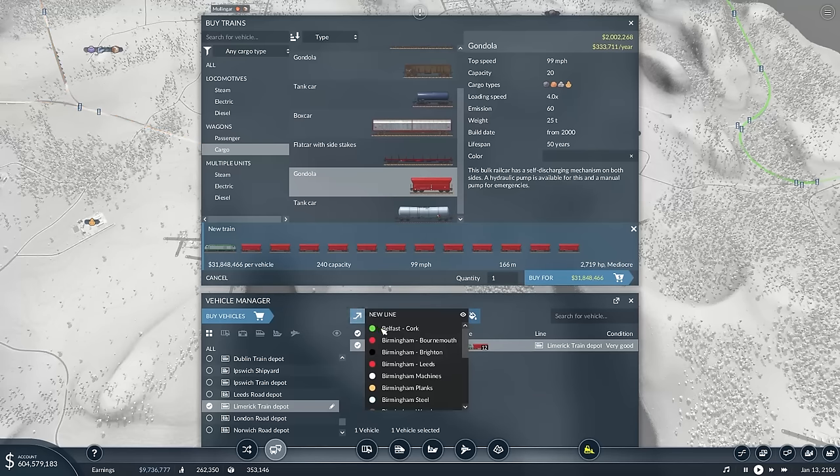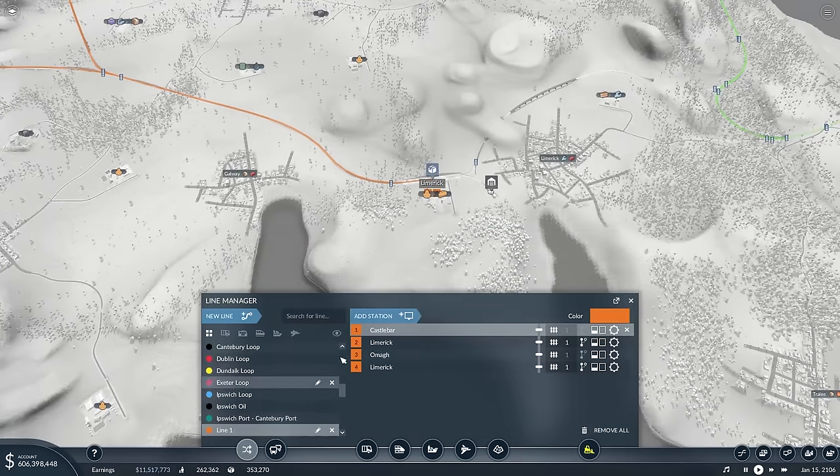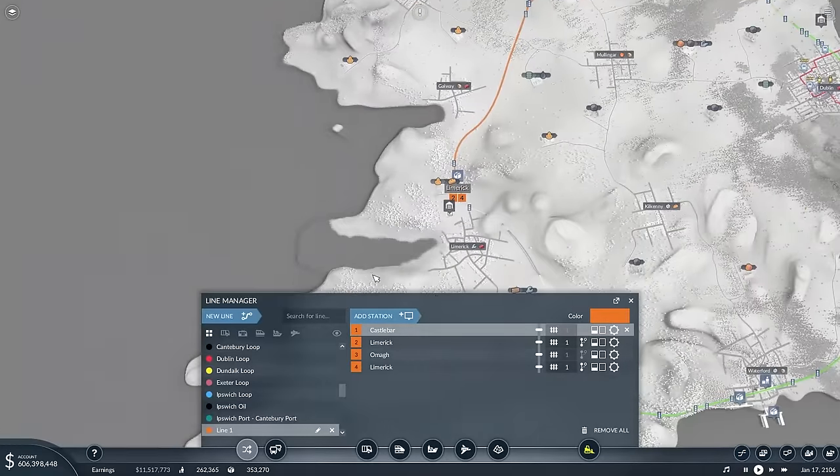So this is going on our line one, which I do need to rename. So it's basically within Limerick, okay? I'm going to call it the Limerick grain. Easy enough to understand, right?